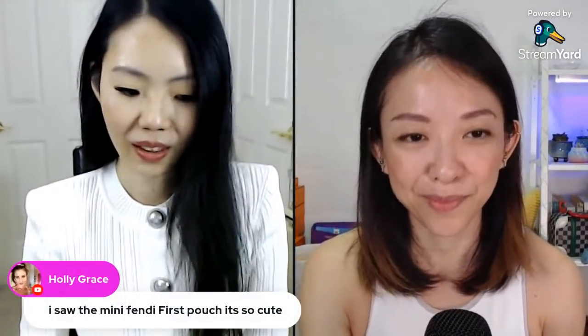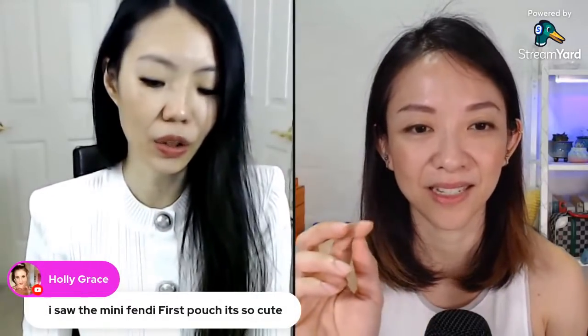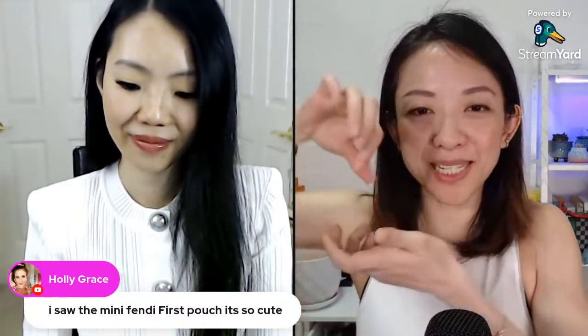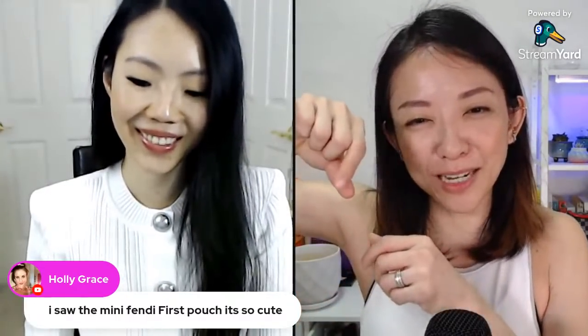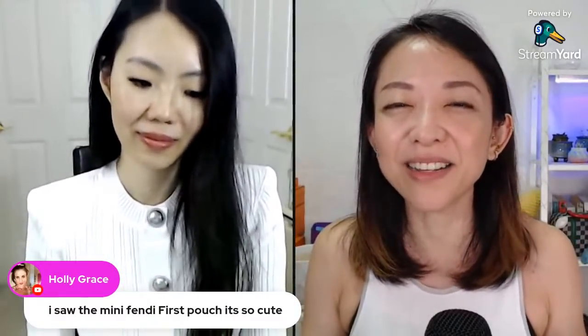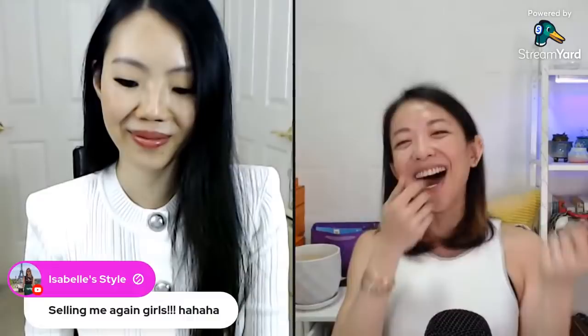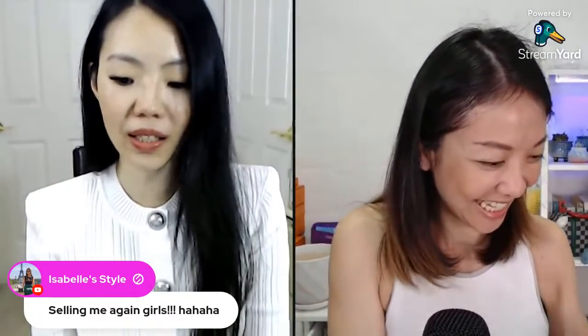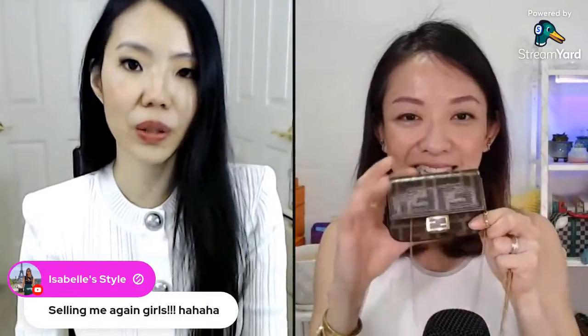Holly says, I saw the first Fendi mini pouch and it's so cute. Yeah, it's so cute. It's like one of those old school coin purses with the lock where you flip it over and open it. I think it's cute, except that it just can't fit any cards. So maybe in a year or so, when cards are not even required, you'll be like, oh, I should have got that Fendi first. You know, Fendi is really good at doing these charm type or small accessory type things. They were one of the first ones to do it.